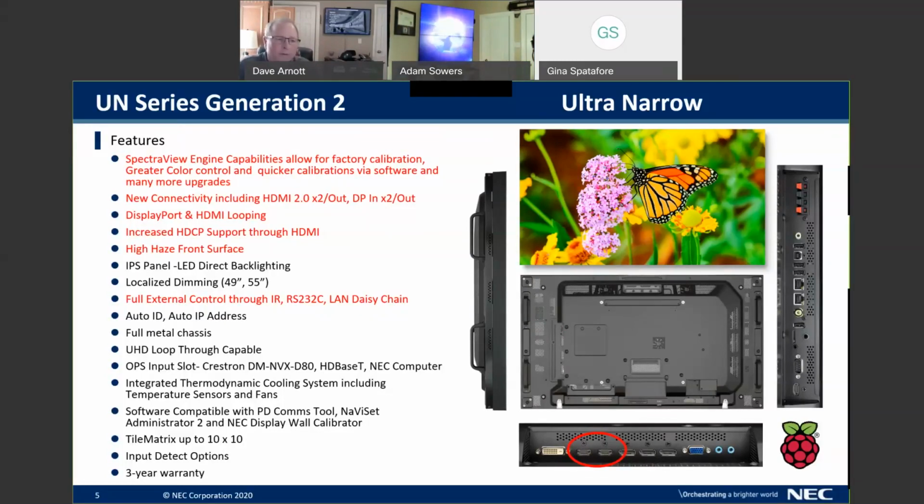And something we'll talk about today is the full functioning control of IR, RS-232, and LAN control when you support the LAN daisy chain. So automatic ID, we'll talk about that. The metal chassis, I think, is important, that this is a commercial display, full metal chassis. We'll talk about the UHD loop through.